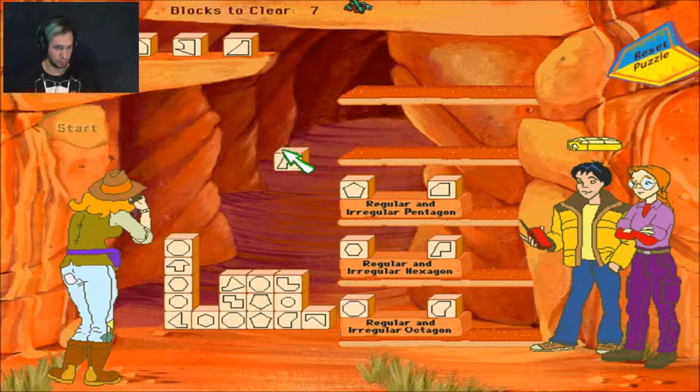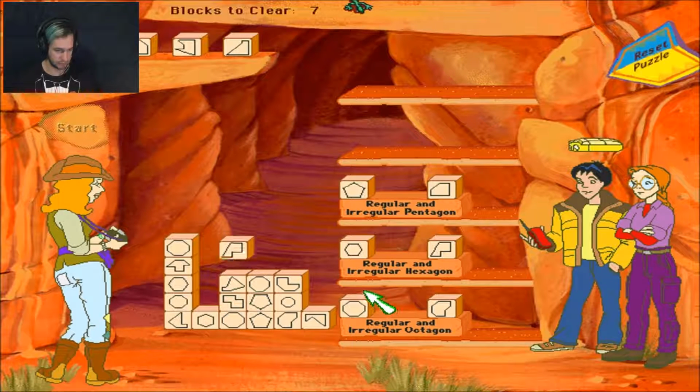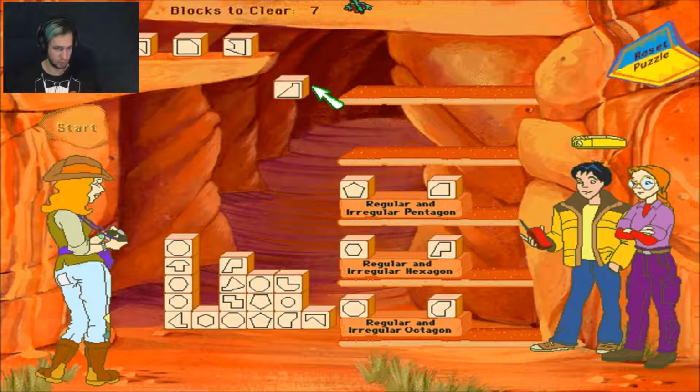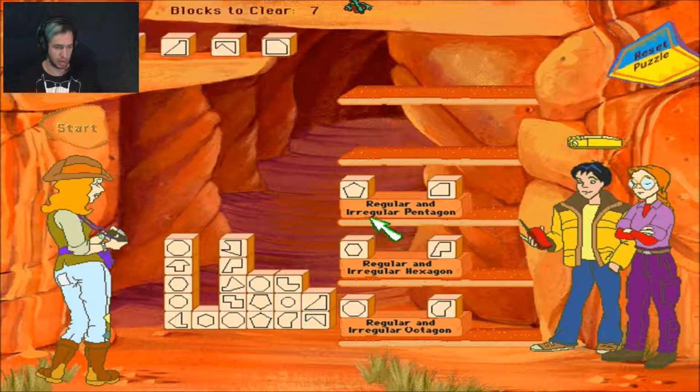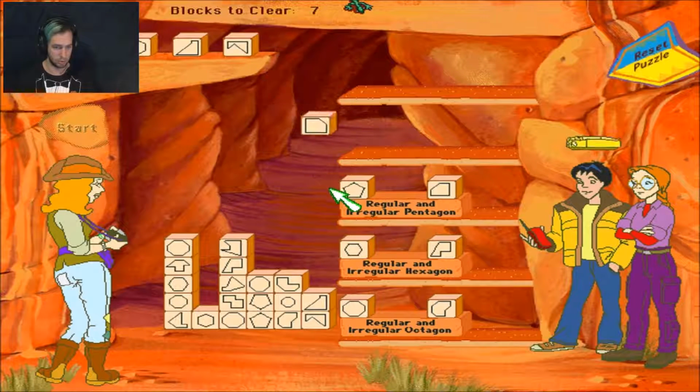One, two, three, four, five, six. One, two, three, four, five. There, I think. Three, four, five. One, two, three, four, five. Going there. Three, four, five, six. One, two, three, four, five, six. Just going to go there. One, two, three, four, five.